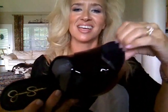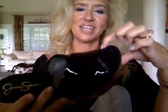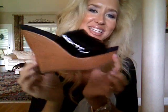They're just like my favorites that I had on the other day, but these are the black patent, and I love that they came with this brown. I just think that's such a cool combo. Ooh, and I'm really excited about them. Ooh, and the inside's kind of felty feeling. I love that it's black too. And they are so comfortable, and I'm going to love wearing them with jeans.